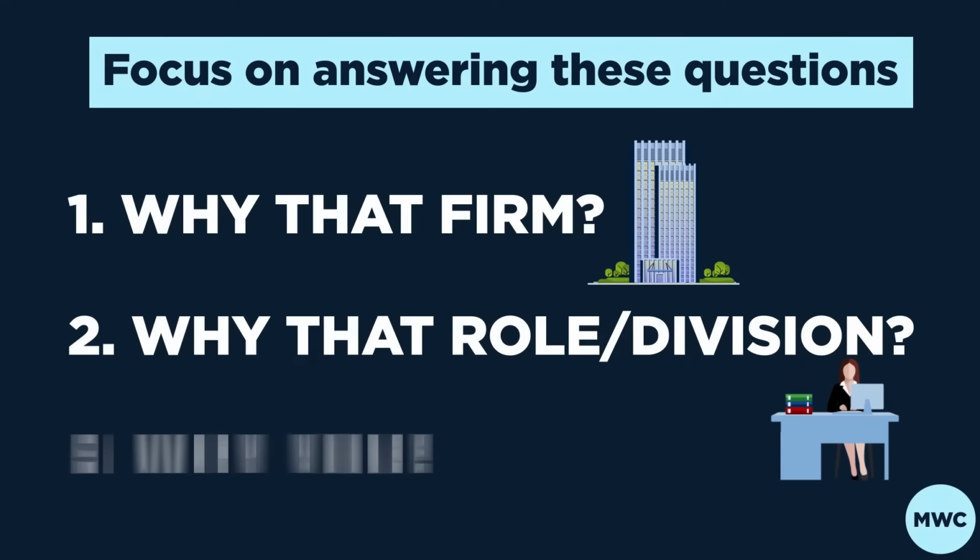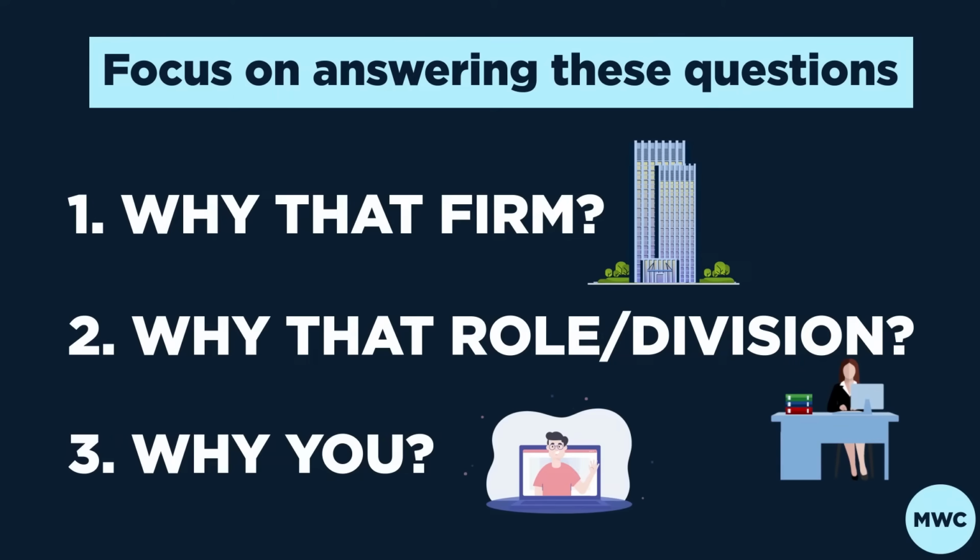And finally, why you? What skills, attributes, experiences, talents, and much more could you bring to the role and the firm as a whole? Do you act? Have you started a business? Have you had a successful leadership role on a key project or a part-time job? What about you and your unique experiences do you feel will be of great benefit to both the firm and the role you're applying for?